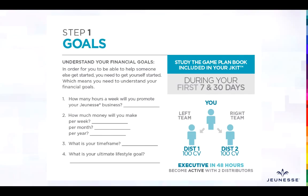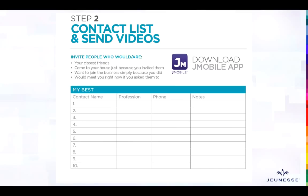Once you've gone executive, it's important that you take advantage of your game plan book that's included in your J Kit. Now this game plan book is more of an advanced training. It's more of an advanced game plan that will show you what to focus on the next 7 days into your business beyond the 48 hours and 30 days going forward. The first step though, folks, is to go executive. You're going to do that by placing 1 distributor on your left team and 1 distributor on your right team, and you want to do that in the next 48 hours.